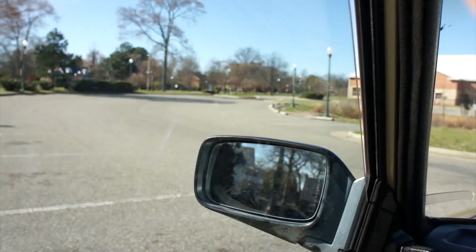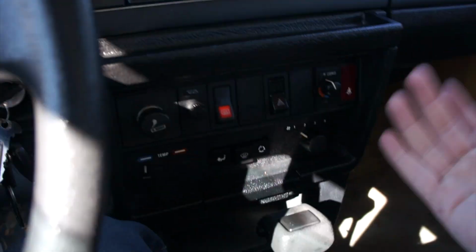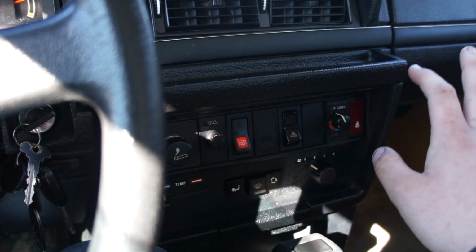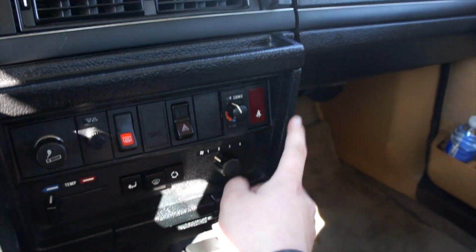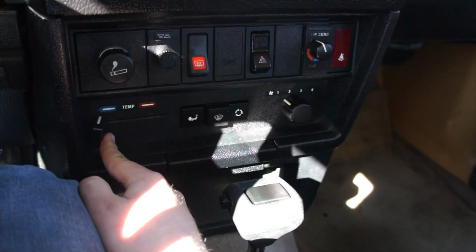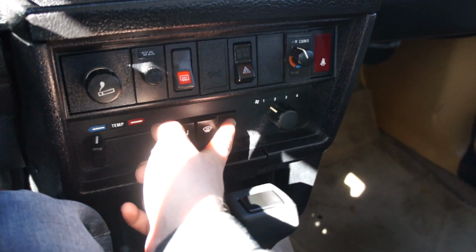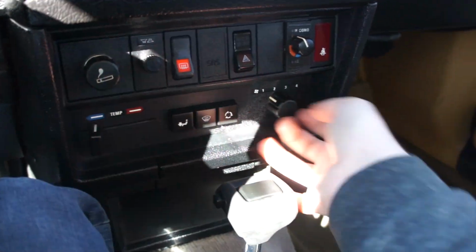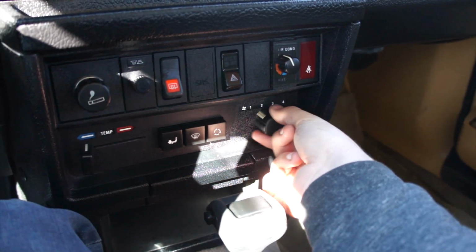It's a little chilly today, so obviously no way to really test it, but I did have this car for a couple days where it was 70, 75 degrees, drove it to work with the air conditioning on, and it was perfect. Your seatbelt reminder for the passenger right there. Climate controls down below, choose between hot and cold, and then where you want it, right there. Very simple. And recirc right there. Fan speed all the way on the edge.